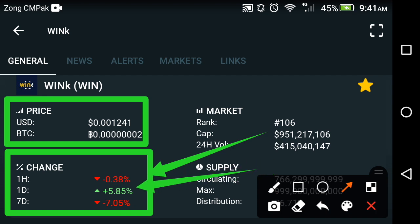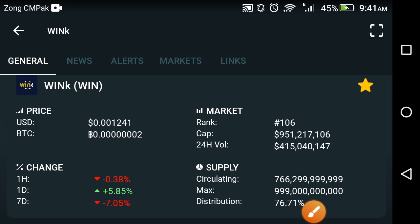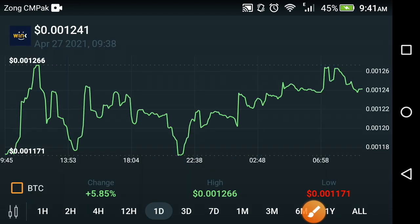But it's good news for all Wing Coin holders that the last 1 day price change is positive, a 5.85% change in Wing Coin, friends. And the last 1 week change, as you also know, is negative 7.05%. Now let's see the price prediction chart of Wing Coin in more detail.